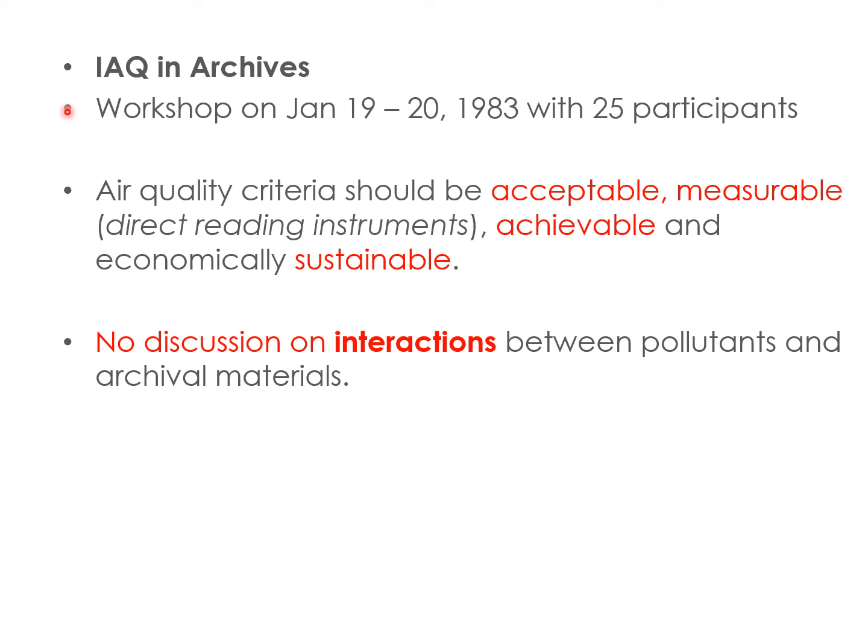They had 25 participants, like archivists, scientists, and HVAC, ventilation engineers. So the first step, they had to agree about what should be the air quality criteria. It should be acceptable, measurable, not with wet chemistry but with easy, approved direct reading instruments, achievable and sustainable. But then they also realized that there was little conversation on the issue of interaction between the pollutant and the archival material.